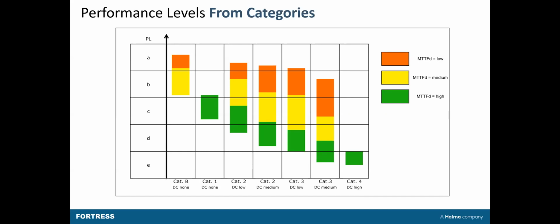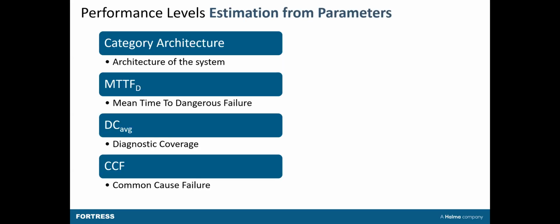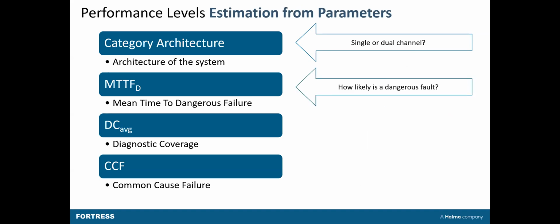So the 4 things, or 3 things we mentioned, and then 1 bonus one. Category architecture. That's the way the system's laid out, and it's basically saying, is it single or dual channel, and is there testing and checking between those channels. MTTFD, mean time to dangerous failure. How likely is a dangerous fault to happen? As it sounds, how long is it most likely to be until there's a dangerous failure in that system?